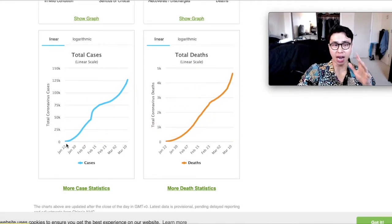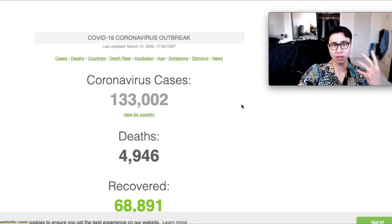These graphs do not seem to be slowing down one bit, and it looks like it's increasing exponentially, which is really scary. So I am a healthy skin coach, and I always preach that food is the ultimate medicine. So let's find out through research studies which foods increase your white blood cells and boost your immune system.